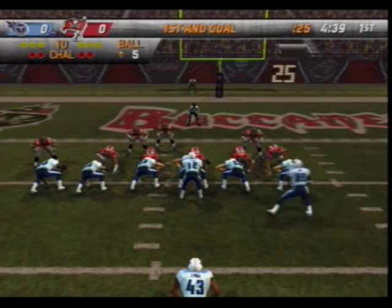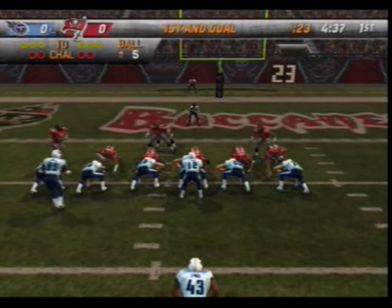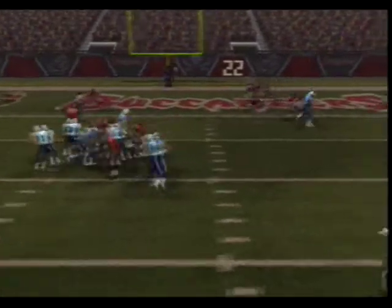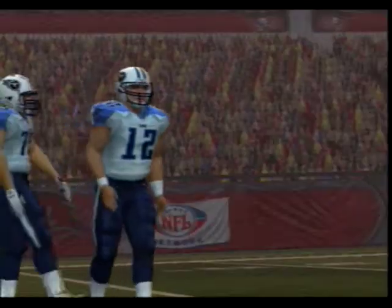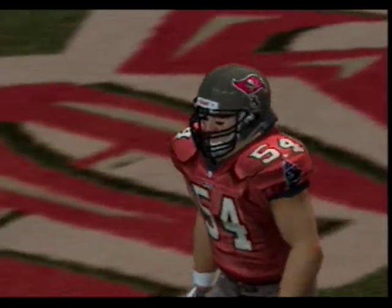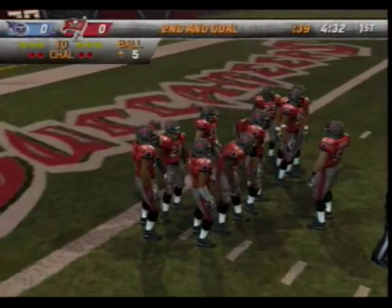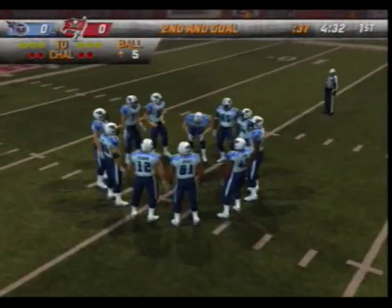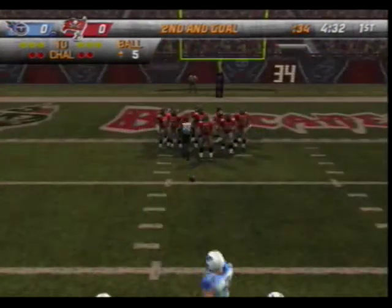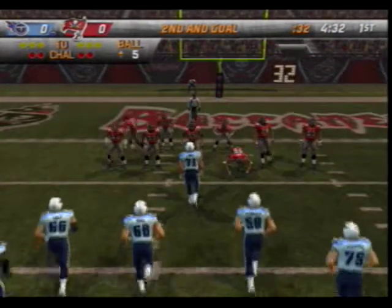Davis comes in motion. Fakes the throw. With the throw, incomplete. And good pressure forced him to get rid of the pass early. Any way you look at it, an incomplete pass is a heck of a lot better than throwing it to the other guy. It's second and goal at the 5.